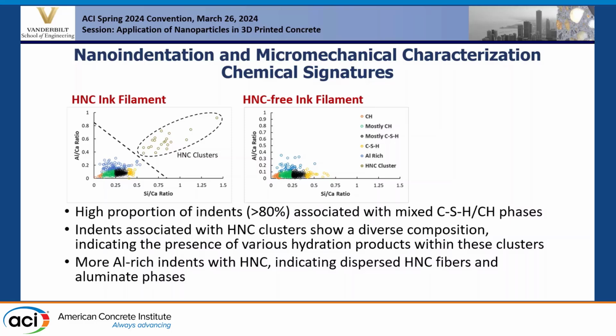Something that we also saw is that we had more Al-rich indents in the presence of the nanoclay, which indicates that, even though we had a cluster, we had dispersed fibers of nanoclay, and we also had formation of aluminate phase in the presence of this Halloysite Nanoclay.